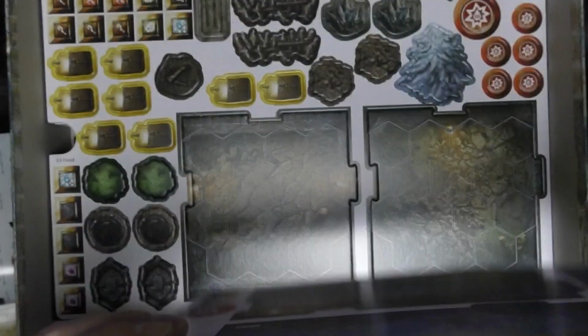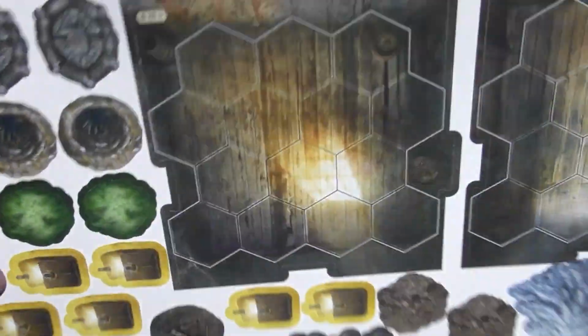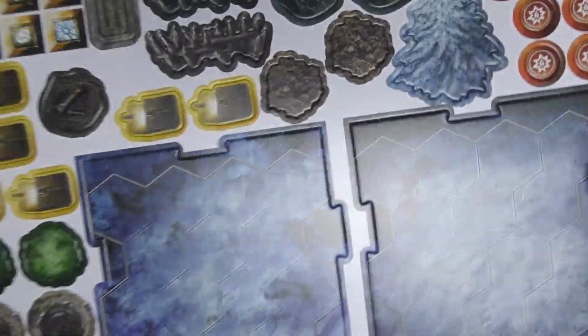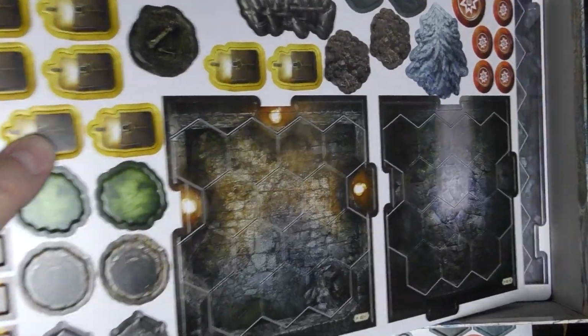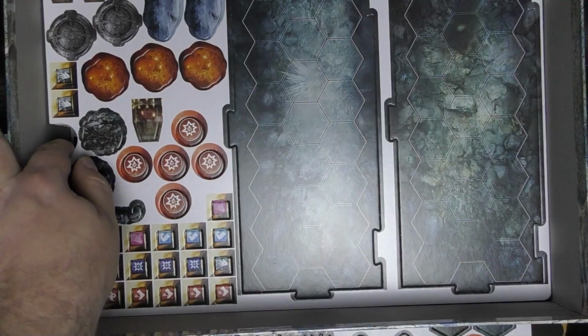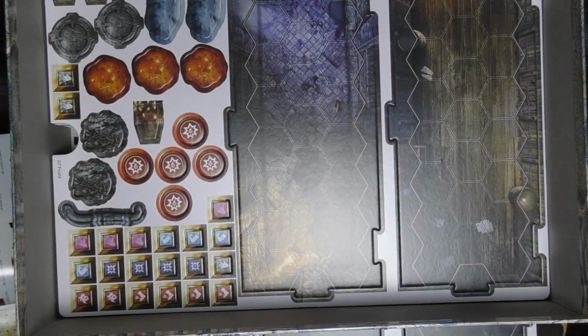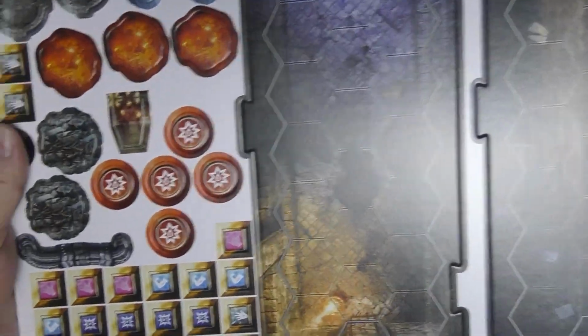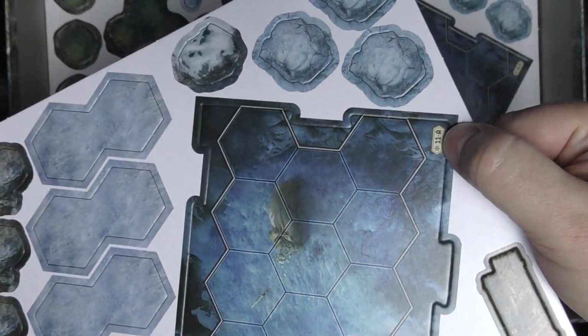There are a lot of these, but really beautiful. The artwork looks great. And you can tell interior and exterior tiles and all of the obstacles and different terrain that can go on them. Wow. This is going to be a lot of punching. Nice. So all the tiles must have to go on top. Wow. Yeah, very nice. So finding the tiles, I guess organizing them so you can play them in order.